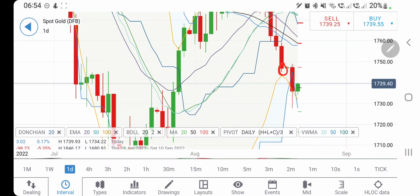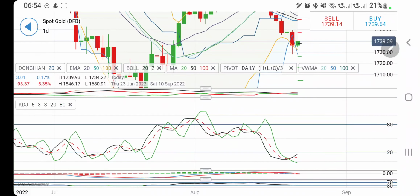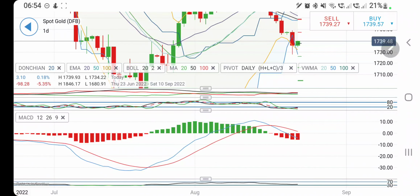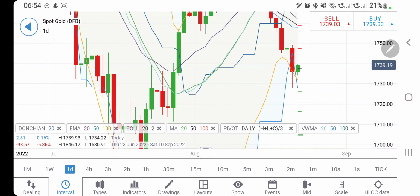See, after this step, it has created the first red candle. Also it has left a tail out there, and hence if you see it dropping below 1733, go short and then expect another red candle out there. Directional movement is bearish. Stochastic is oversold on the daily charts, hence we may see a bounce back. The MACD is divergent and bearish. RSI is again entering the bottom.